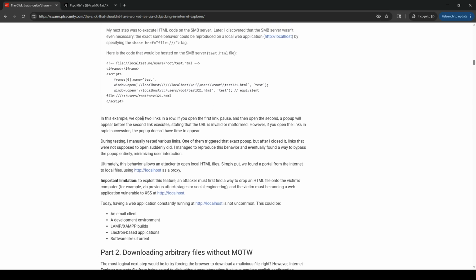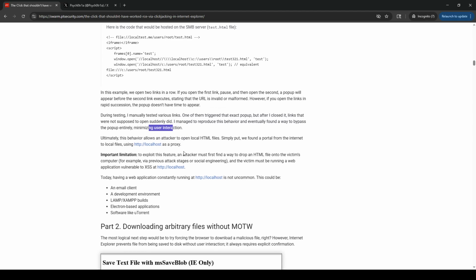In the example, we open 2 links in a row. If you open the first link, pause, and then open the second, a pop-up will appear before the second link executes, stating that the URL is invalid or malformed. However, if you open the links in rapid succession, the pop-up doesn't have time to appear. During testing, I manually tested various links. One of them triggered that exact pop-up, but after I closed it, links that were not supposed to open suddenly did. Nice. I managed to reproduce this behavior and eventually found a way to bypass the pop-up entirely, minimizing user interaction. Ultimately, this behavior allows an attacker to open local HTML files.